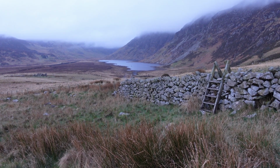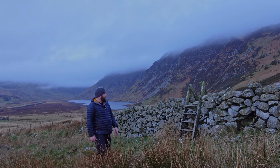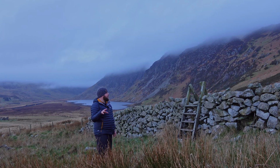Good morning and welcome to another place in Wales that I can't pronounce. I think it's Llyn Eigiau. We'll go with that. About a 10-minute walk from the car. We stopped in a little car park last night, and the drive up the road was a bit sketchy to say the least. So if you do plan on coming here, just be careful.